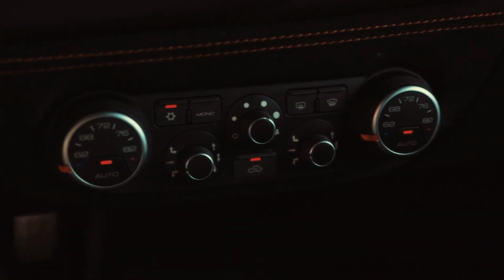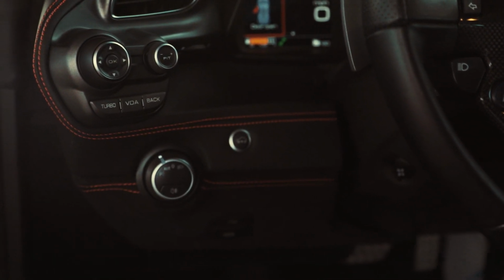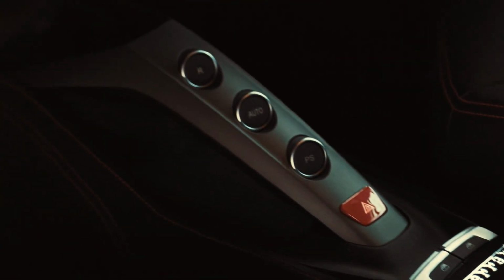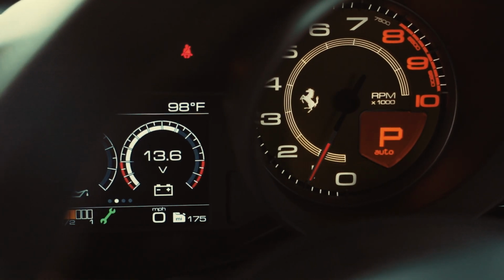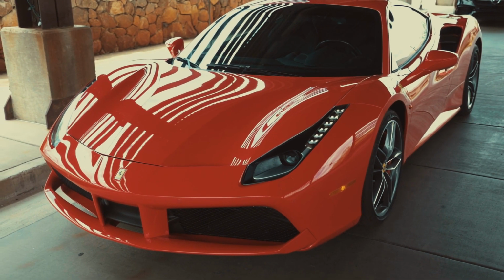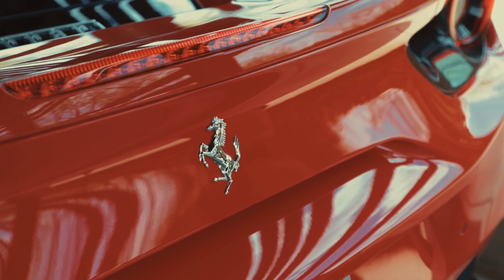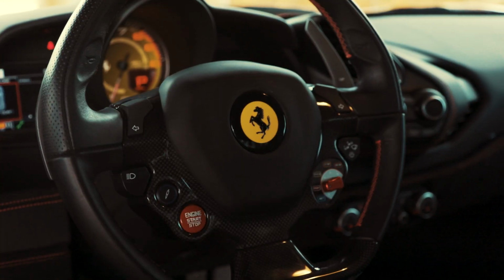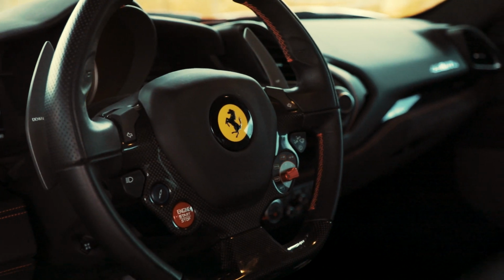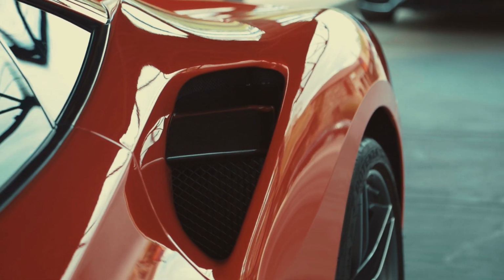Rather, this area features an air vent and several controls that have been angled to be as close to the driver as possible. Instead, information is displayed on the two tiny screens on either side of the central rev counter. There is just one trim level, but this doesn't really matter when you can customize the GTB to your heart's content. The steering wheel looks like something out of a gaming arcade, with its mass of buttons and switches.